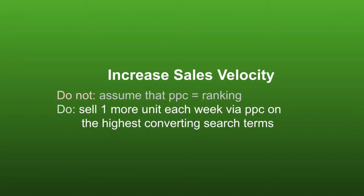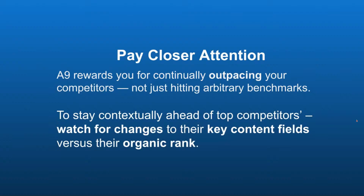Try that because it's the easiest to accomplish, it's the easiest to measure, and it's most likely to create an increase in your organic rank. Test that out. Those are the top three, but ultimately what you want to do is pay closer attention to what your competitors are doing.